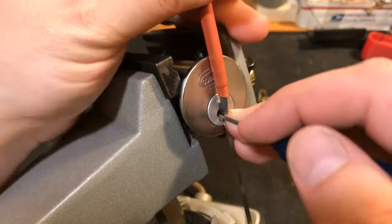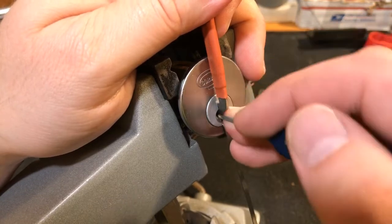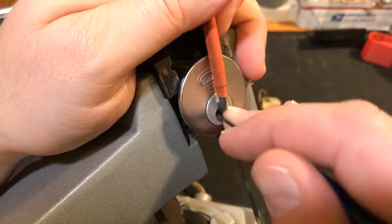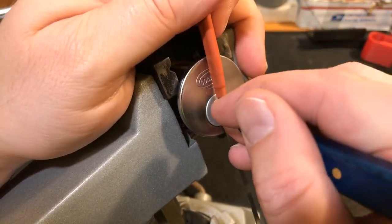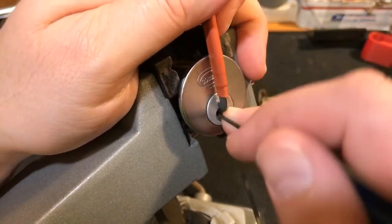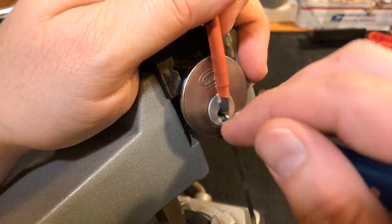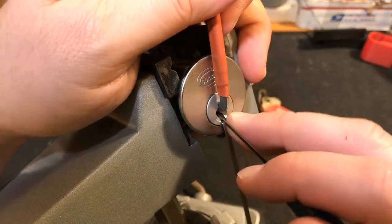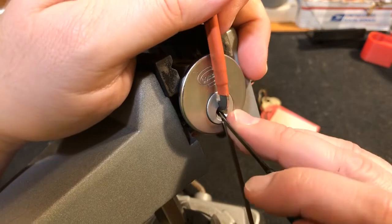Okay, I'm going to back off a little bit. I think I overset something, actually. Okay, there was 2, 3, 4, okay, 5. And who knows, I might just have to reset this whole thing. But anyway, okay, I'm back on 1.